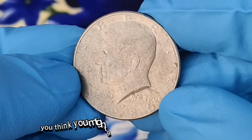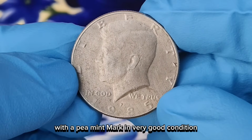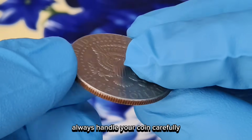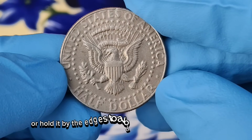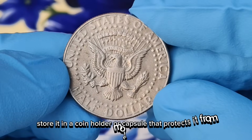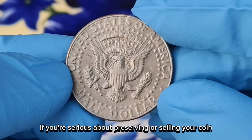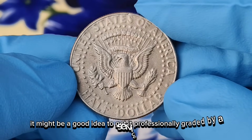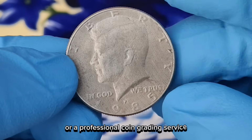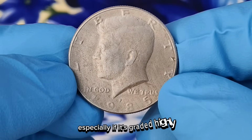If you think you might have a 1985 Kennedy $50 with a P Mint mark in very good condition, it's important to know how to protect and store it. First, always handle your coin carefully. Use cotton gloves or hold it by the edges to avoid getting fingerprints on the surface. Store it in a coin holder or capsule that protects it from moisture, dirt, and physical damage. If you're serious about preserving or selling your coin, it might be a good idea to get it professionally graded by a service like the Numismatic Guarantee Corporation or a professional coin grading service. A certified coin can fetch a higher price on the market, especially if it's graded highly.